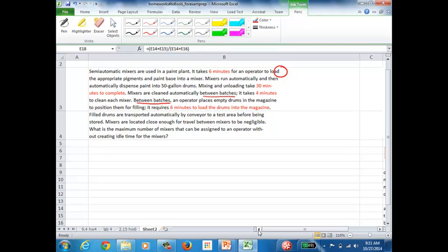Yes. If you have four assigned to the operator, that means the operator will not have enough time to cover all of the mixers. Okay. So at some point, one of those mixers is going to be idle, because you will not have the time to go and service all the mixers. So that's why you go down.